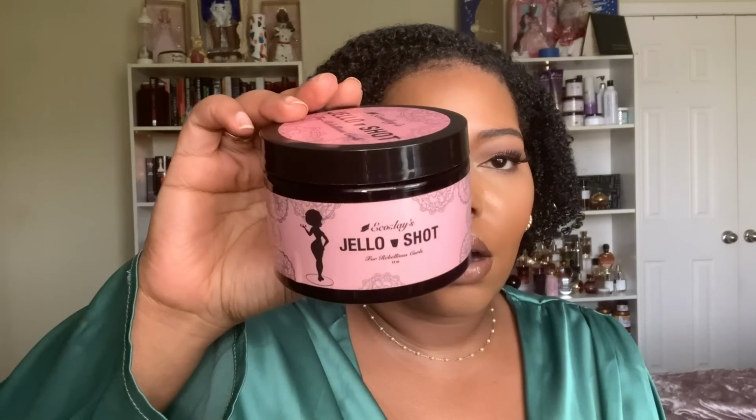And when I need a super strong wash and go, I use it for my wash and goes. This is the Jello shot for rebellious curls. I also have a video on this product. I have videos on pretty much all these products here. I love this so much. This is great if you really need a strong hold, tight holding product.